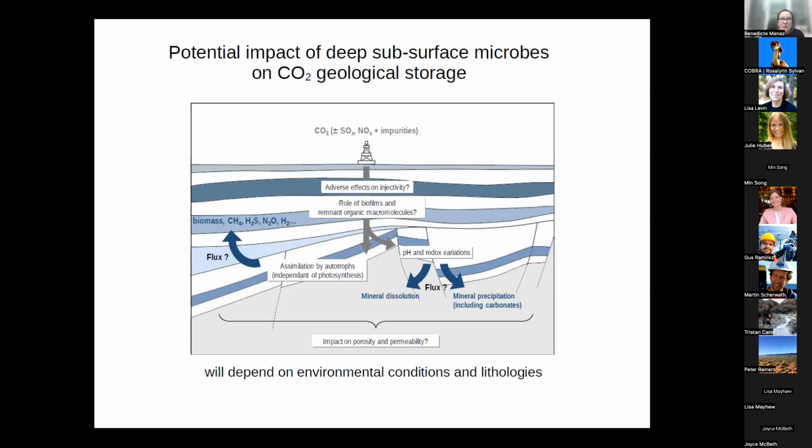We also had some questions on the impact of this deep microbial activity on porosity and permeability, which are key components when we try to do some geoengineering operations, because if you inject fluid, then you need elevated porosity and also permeability. If microbes can have an impact on that, then it will change the deal for the overall gas storage activity.